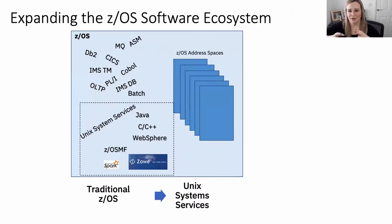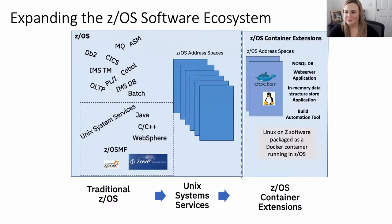So we went from just kind of traditional z/OS for a lot of years to, a while back, having Unix System Services and kind of introducing us into a bit more of the Unix-y, Linux-y type things, to now actually having the z/OS Container Extensions. So we're actually now just inside the z/OS address space, and you can actually just run your containers in there. So it's Linux on Z software that's packaged as a Docker container running in z/OS.